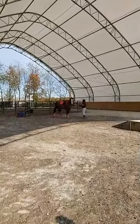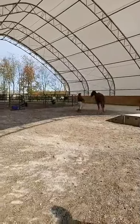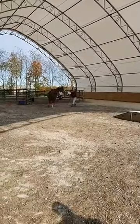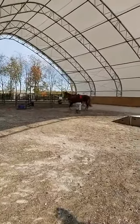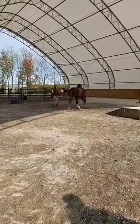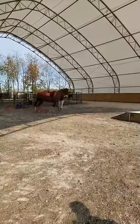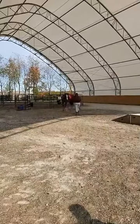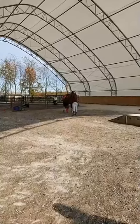So Pink has a really mellow, people-y personality, and she's generally really laid back, but she does have an attitude as well. So you can see her pinning her ears and shaking her head, and that's her way of saying, but I really don't want to. How about I make this face? Maybe you'll stop. So you can see she's a lovely mover. She's got a really nice floaty trot.